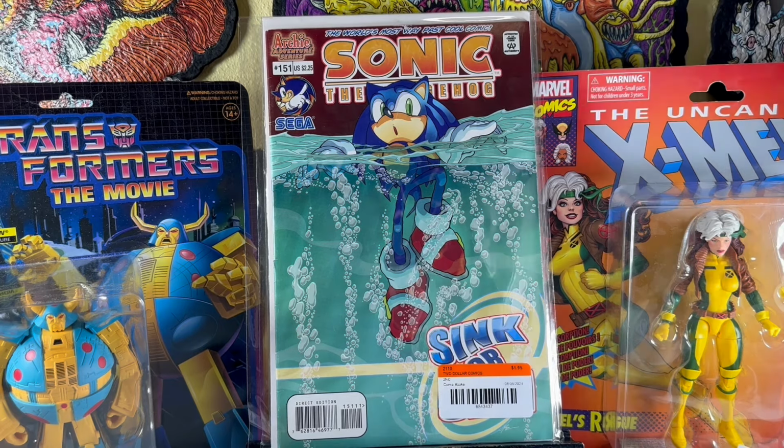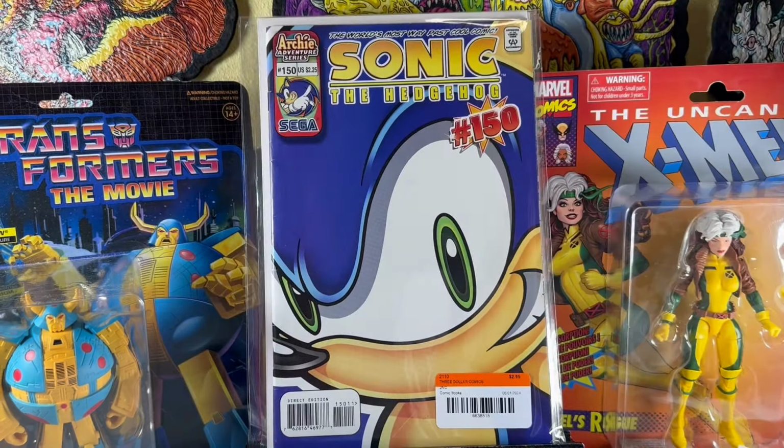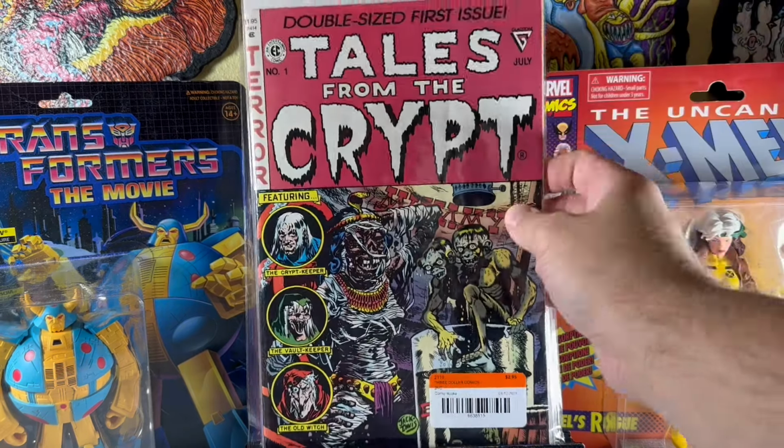Who knows? Sonic the Hedgehog 150. This one's not as great condition. This was a little more, but I figured, why not get it? It's an awesome close-up of Sonic's face, so that's pretty cool. This is a good one for three.